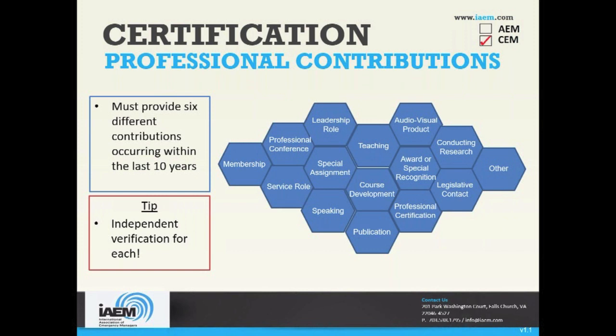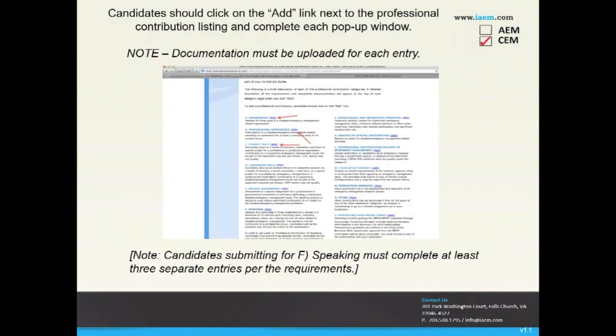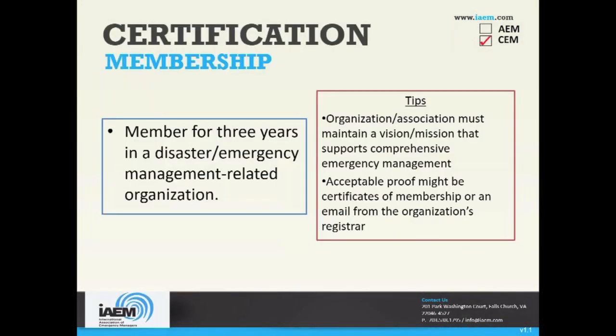Generally, contributions are not accepted, not because they don't meet a standard, but most often because the documentation, the verification, is not sufficient. So having said that, let's go on to the first area, membership. Okay, we pretty much talked about the documentation. I jumped ahead a little bit, but documentation is so very, very important.